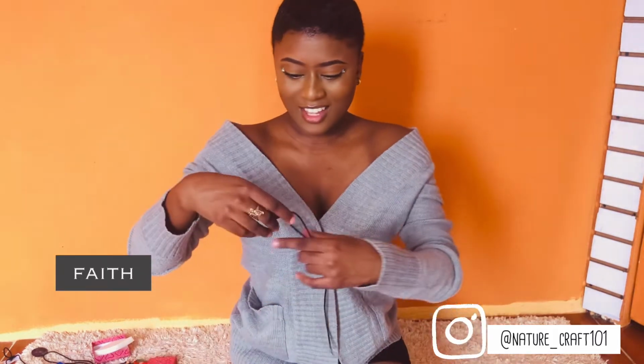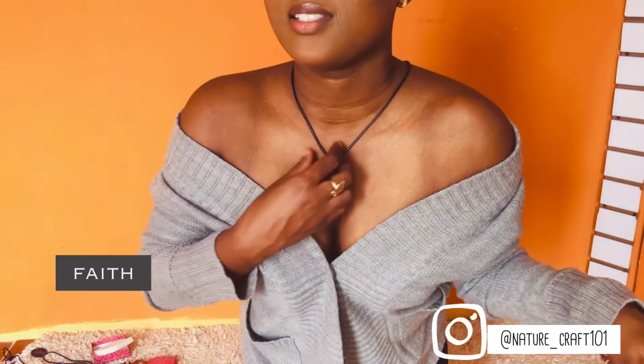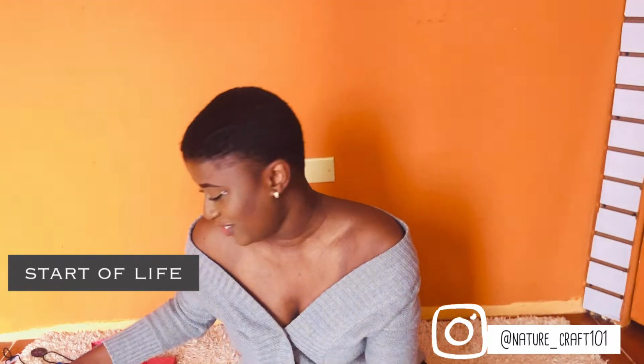Faith. It's purple, very simple, but still a cute piece. You know what I would really love? If these necklaces had silver, gold, and rose gold chains. With these as the pendant. That'd be signature. Start of Life.